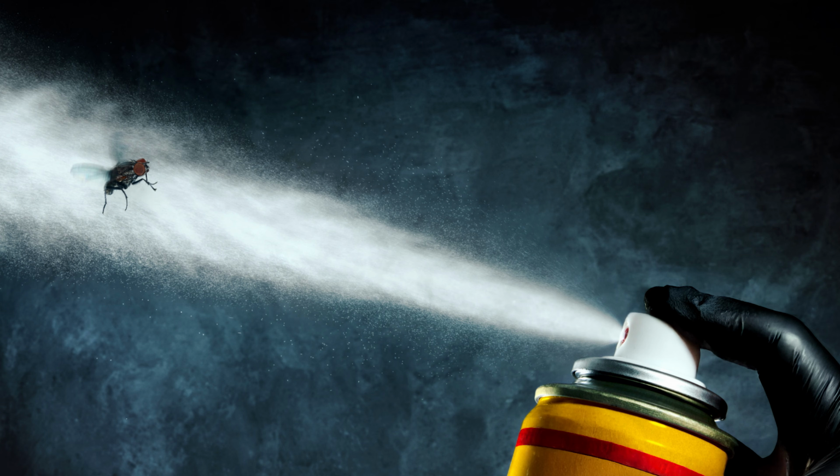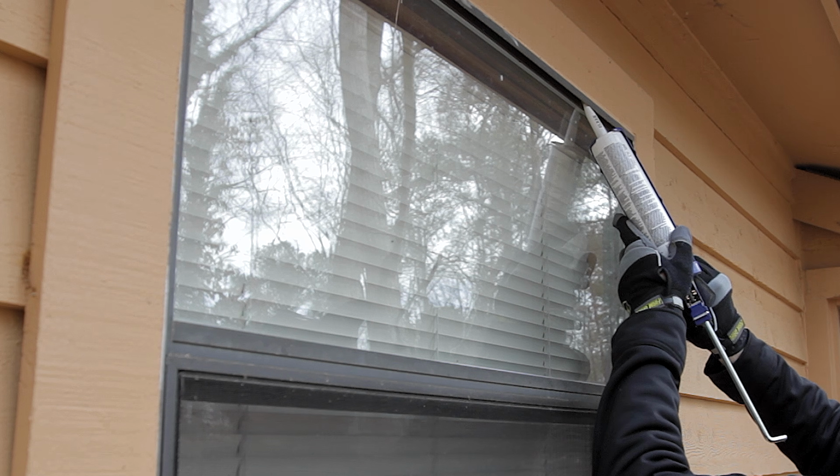Already have these pests inside? Don't worry. Here's what you can do right now. Use an aerosol fly spray labeled for indoor use, but use it sparingly and follow the label instructions. You can seal up cracks and crevices where they might be sneaking in, and turn off bright lights at night that could be attracting them inside.